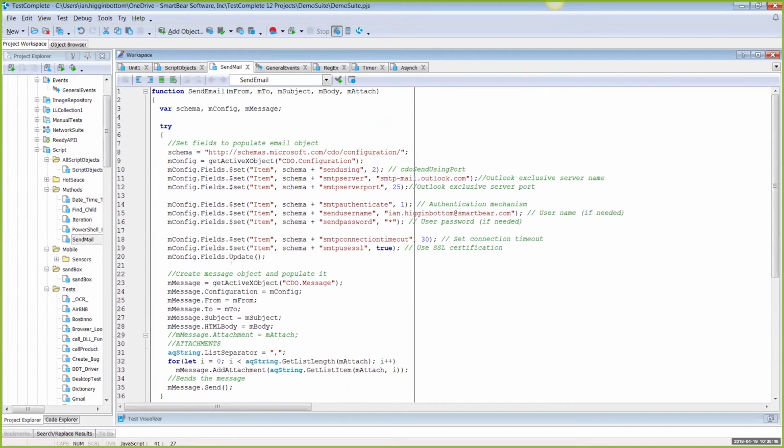Yeah, this is just going further with that concept. Try, catch, finally blocks, those aren't a TestComplete invention. Those of you with scripting or coding experience will realize that this is something that's present all over the place. But in TestComplete, it can be especially beneficial.